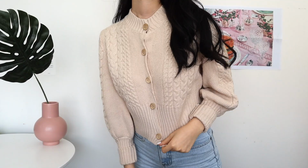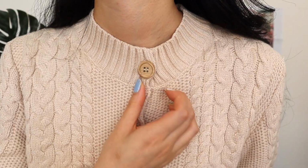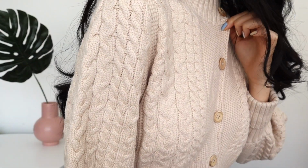And the next one is this cardigan top. I say that because this is really more of a top than a cardigan. It looks a lot better when it's closed up like this. There are so many elements of this that I really like. First of all, it's quite nice, thick and chunky. And it's got this nice braided detail on the sides and the sleeves.